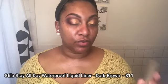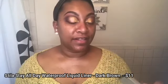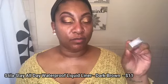Okay, don't laugh, but for liner, I bought the Stila Stay All Day Waterproof Liquid Eyeliner, but this one is in dark brown, not black. I have 20 black ones. I don't need another black, but I wanted to try out a dark brown liner, I guess for softer looks when you want to do the wing but not as harsh as a black liner. It is a typical waterproof eyeliner. Stila liners are not my favorite because the tip is a little bit stiff. Right now I'm working my way through a black one in my everyday makeup.